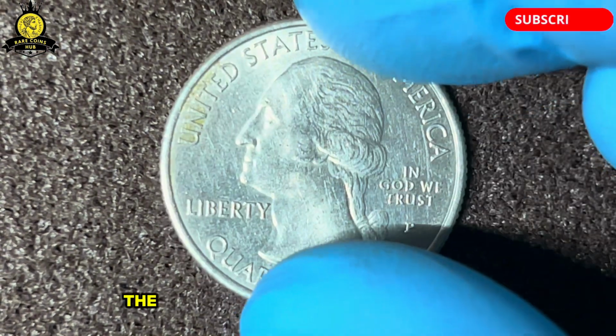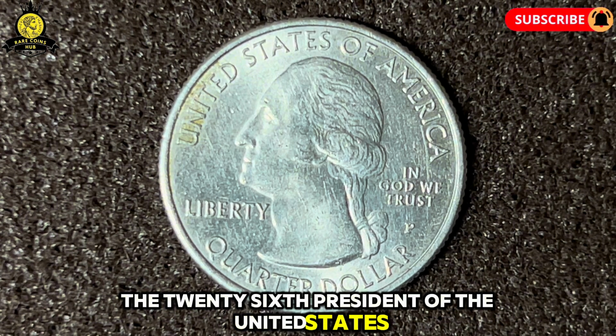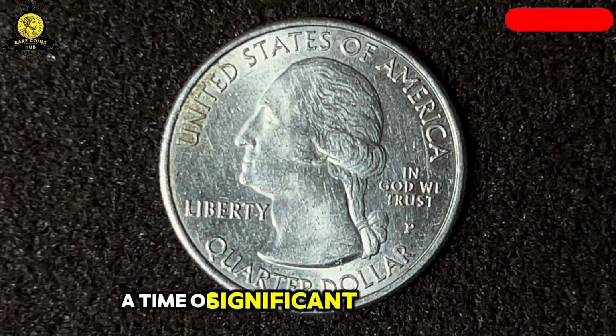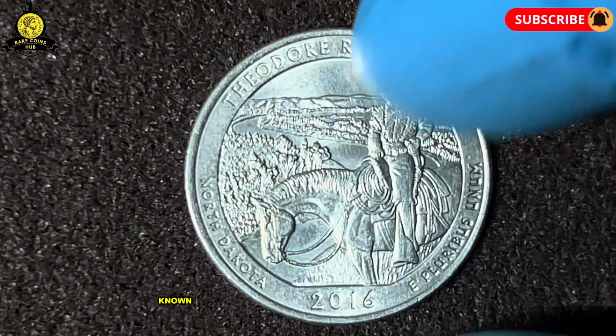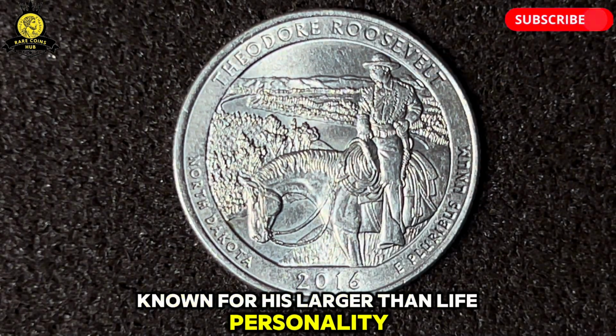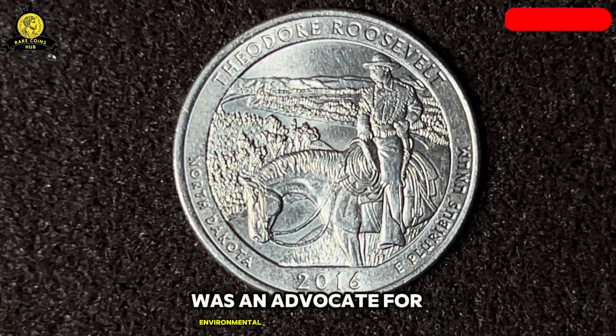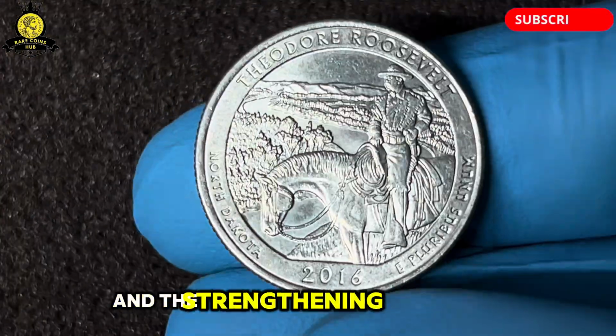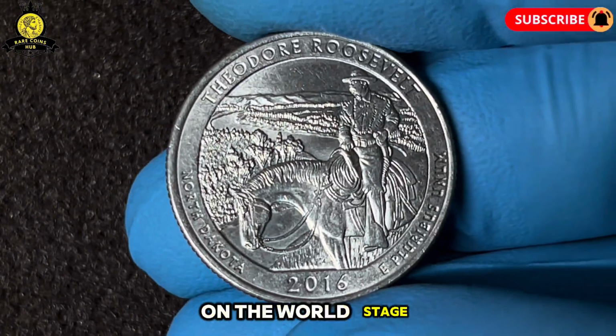Theodore Roosevelt, the 26th President of the United States, served from 1901 to 1909, a time of significant change in the country. Known for his larger-than-life personality, Roosevelt was an advocate for environmental conservation, the expansion of national parks, and the strengthening of American diplomacy on the world stage.